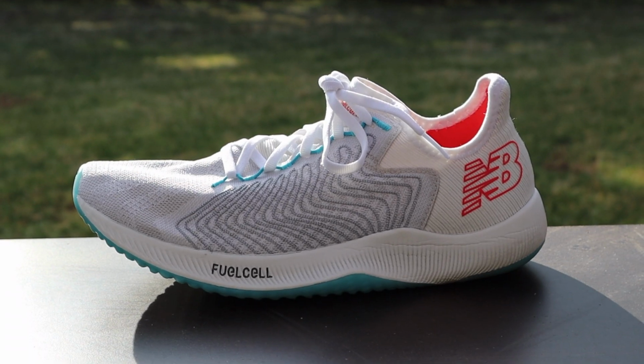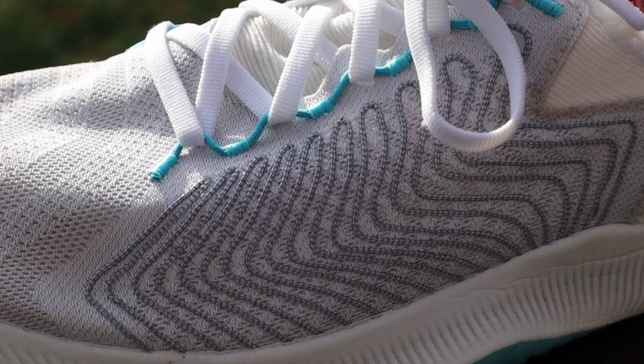engineered mesh, and it's a one-piece booty construction, which means there's no real tongue on this shoe. And the only real overlays we have are the trace fiber stitching on both sides of the midfoot to give you a little bit more stability in that area. And it's reflective. Normally one-piece uppers don't really work for me. I need a little bit more support, but the trace fiber stitching here in the midfoot did hold me onto the platform pretty well. And the fit's pretty dialed in.